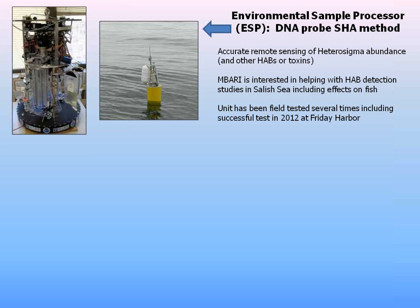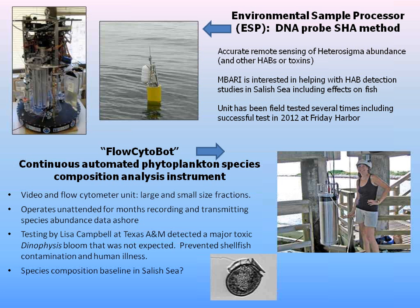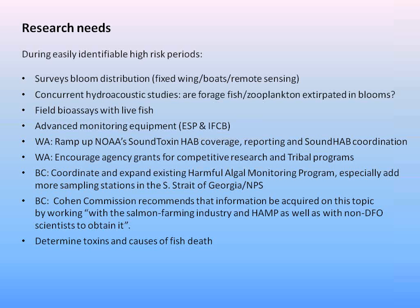I don't have time to go through these, but there's a bunch of other heavy-duty actors in Puget Sound, Cochlodinium and so forth, that are known heavy actors. We also have other harmful algal species that we know probably produce toxins, and we have no idea what those are. We do have advanced methods available now, where you can use molecular techniques, such as the Environmental Sample Processor, which was tried out this year in Friday Harbor, and we found a fair number of Heterosigmas, surprisingly, in a place like San Juan Channel, where you wouldn't expect them because of the vertical mixing that goes on there.